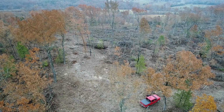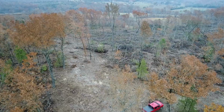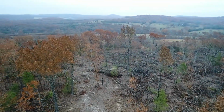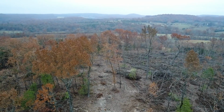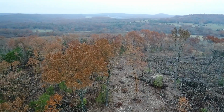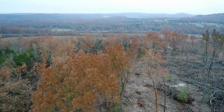Here is the drone video for Tract 5 at Hawk's Roost. We're about 100 feet up and we're looking north at the property. The truck is parked on the gravel easement road at the south end. This property was obviously recently logged. You can see the tops and the limbs kind of lying around. Not clear cut, but it was definitely heavily logged.